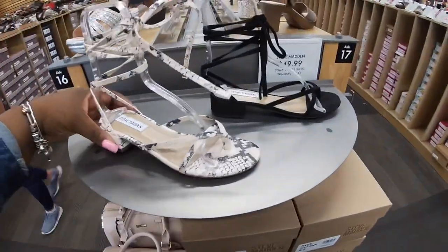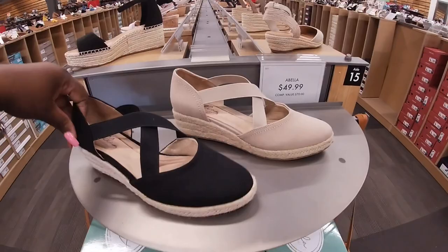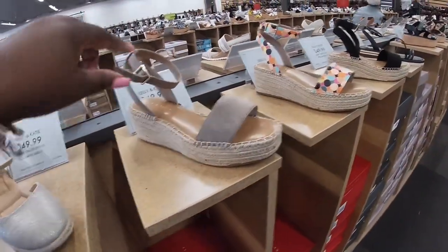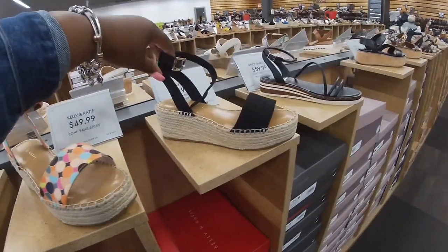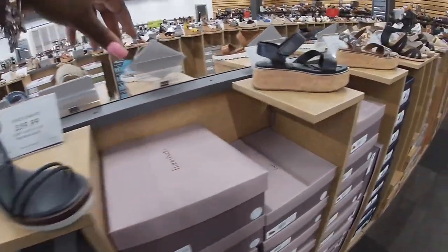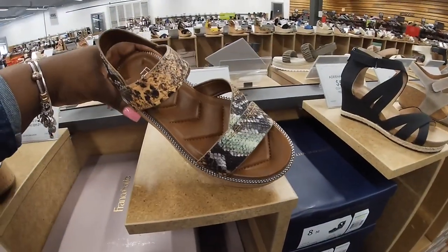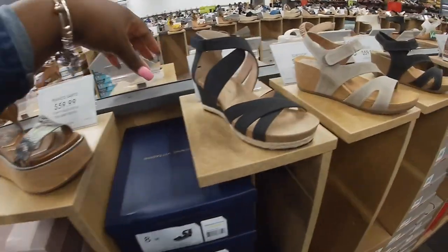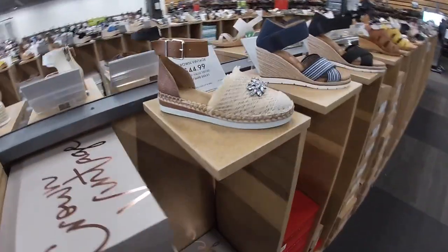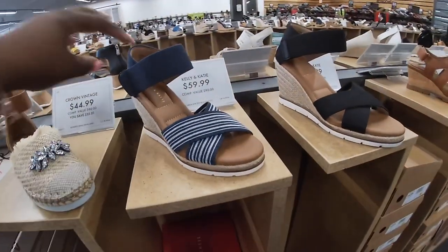And these are by Steve Madden, 50. Arabella. These are 50. Kelly and Katie, 50. 50. Oh, these are cute by Vince Camoto, 60. Frank Sarto, 60. Adrian Vittadini, 60. Aerosoles, 60. Ooh. Crown Vintage, $44.99. $60, Kelly and Katie.